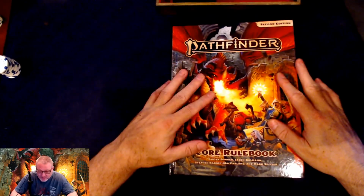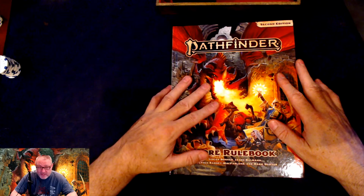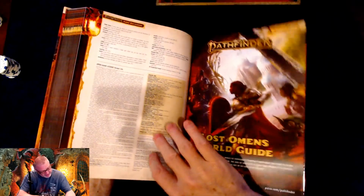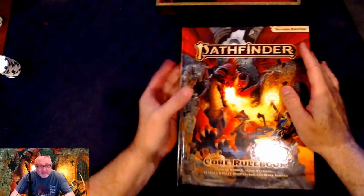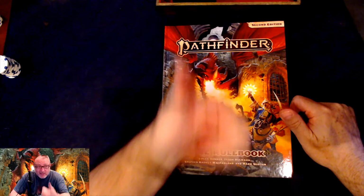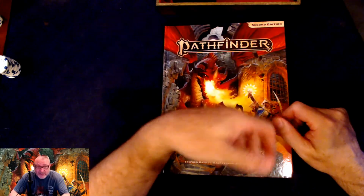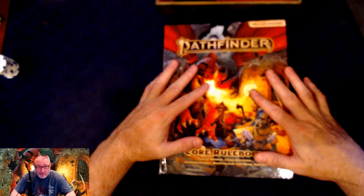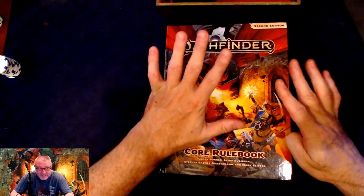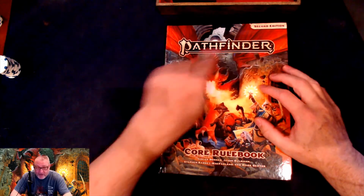It took us 45 minutes just to do a box opening with this book because there are 638 pages. So it takes a while to go through this. But with that said, more pages means more items, more choices, more feats, more abilities, more classes, more races, more of everything. If you want to give your players many more choices on what they can do, 42 different conditions, Pathfinder might be the game for you.